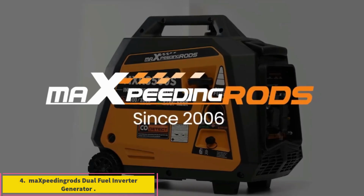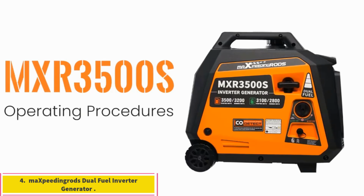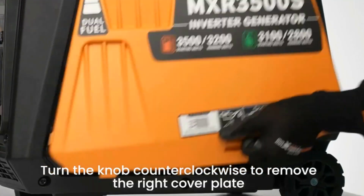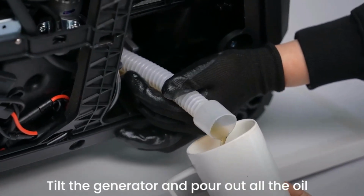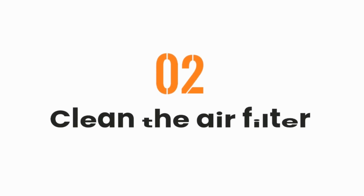Number 4. maXpeedingrods Dual Fuel Inverter Generator. maXpeedingrods 3500 watt dual fuel inverter generator is the reliable power companion for all sorts of situations. This generator is safe for your home, outdoor fun, and RV trips. This generator can use both gasoline and propane, making it flexible and cost-effective.